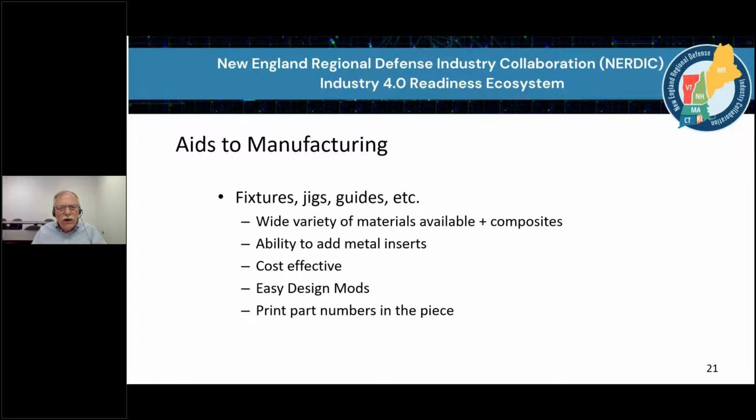So traditionally a fixture or jig might cost you a couple hundred dollars to have made. A lot of times these things can be built overnight on a plastic printer for $10 worth of materials. So at that kind of cost, looking at it as a tool to build them really starts to get interesting. The idea of trying new things, of redesigning that fixture that didn't quite do what I wanted it to do. So there's just a lot of applications for that. It's easy to make design mods and print another one.